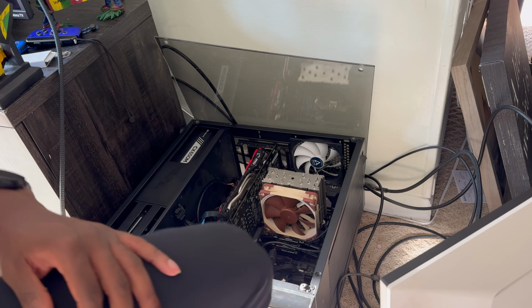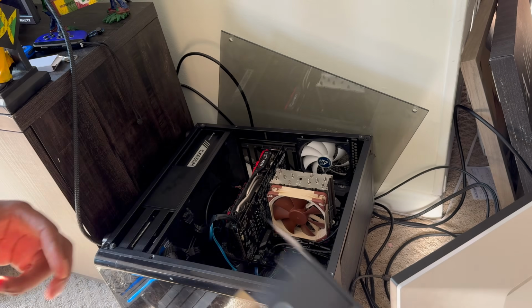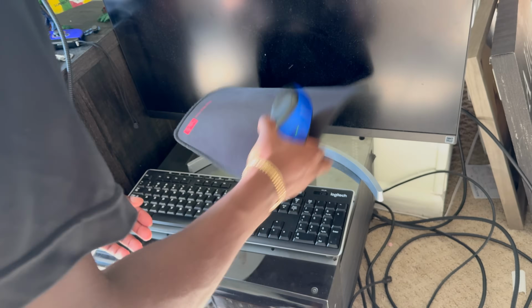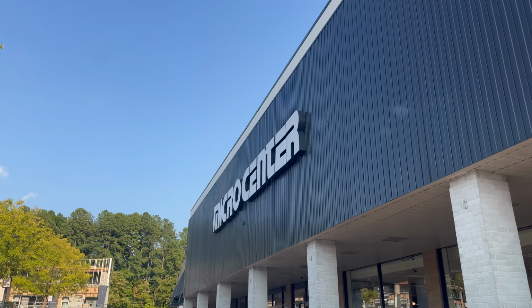I bought some things from Micro Center. I bought the Elgato 4K 60 Pro, and I thought I could stream at 4K 60 and realized that I actually can't do that. By the way, in that computer that I have, it's a RX 470. And for the YouTubers who care about desk setups, that's mine. All right, heading out now to Micro Center, and should be a pretty quick trip.